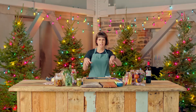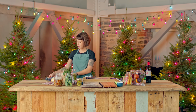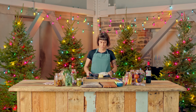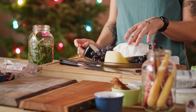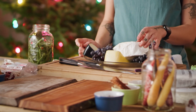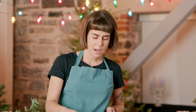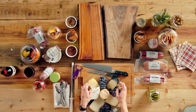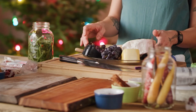Okay, so first off, you want to start off with your bigger items on the board, and then you can fit everything small in between. So let's start with the cheese. Over here we have Madawaska. This is a soft sheep's cheese. It's unpasteurized, so it's kind of gonna taste like a brie if you've ever had brie before. You can eat the rind, it's all natural. These 2 are going to be your white wine aged semi-soft, semi-hard cow's milk cheese. And then here's the red wine.